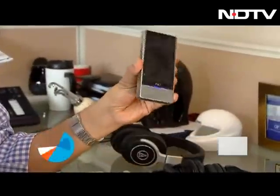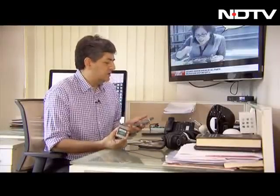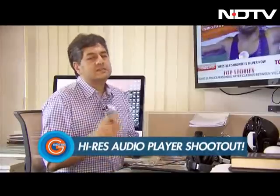But given that this is more expensive than the Astell&Kern is, and given that the form factor of this is so much superior, if I had to choose, I would pick this over this. But you should hear it for yourself to see whether the sound is preferred one way or the other by you. If you want standalone high resolution music players, then of course, and if you've got the money, these are worth going for.